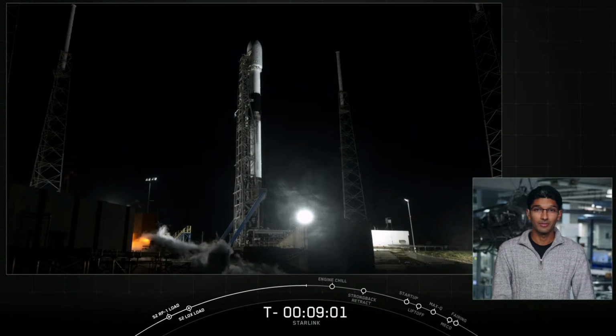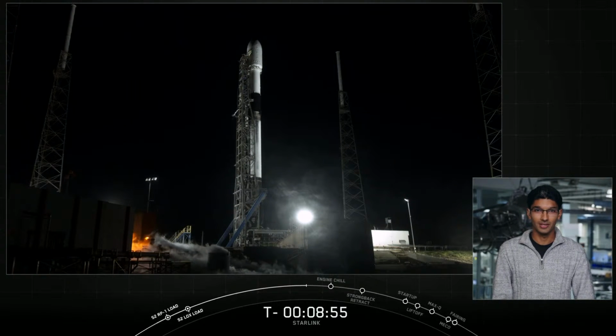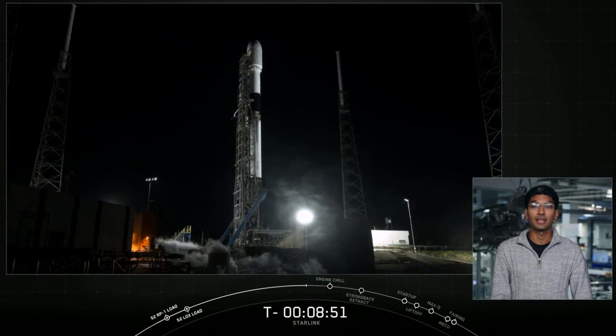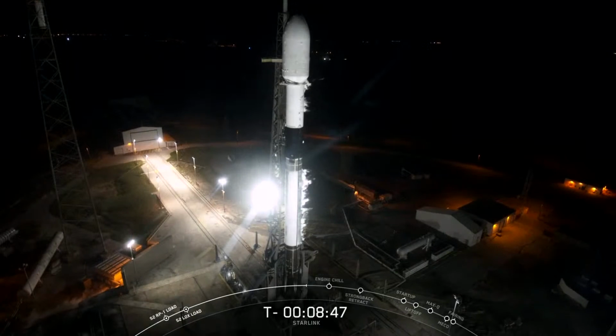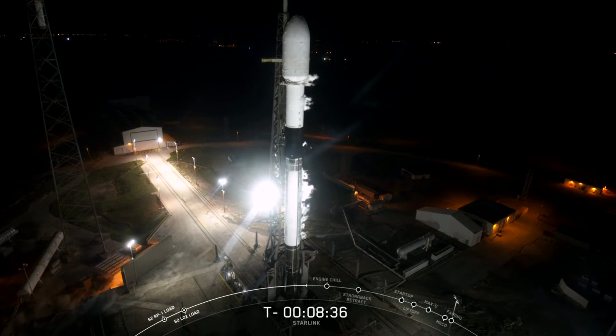This rocket previously flew on the Telstar 18 VANTAGE mission, the Iridium 7 mission, as well as 4 Starlink missions. Now, Falcon 9 was designed for 10 or more flights with minimal refurbishment in between each flight, and today's flight will get us closer to that goal. The bottom 2/3 of the vehicle is what we refer to as the first stage. You can actually tell it from the soot markings left over from its previous 6 flights.